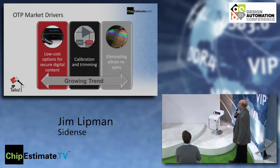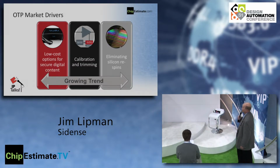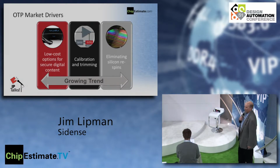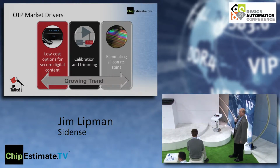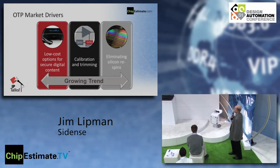If we look at the chart here and look at the left-hand side, these are some of the key driving forces within the industry today. First is low-cost options for secure digital content. And what everyone's looking for is a secure way of storing code and information, such as boot code, encryption keys, identification numbers, etc. And secure OTP memory is ideal for this type of application.